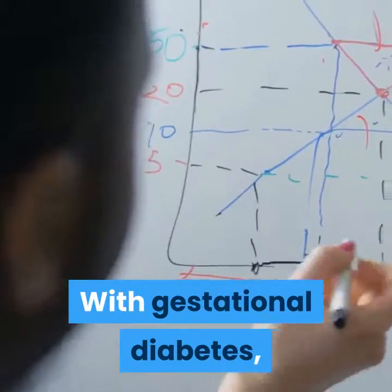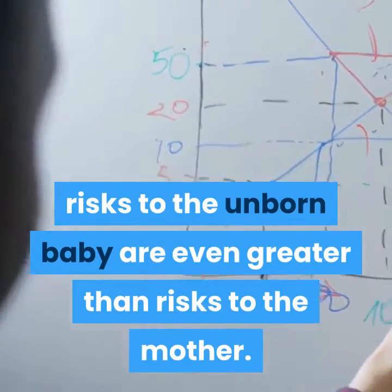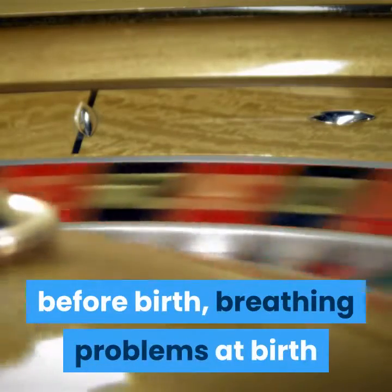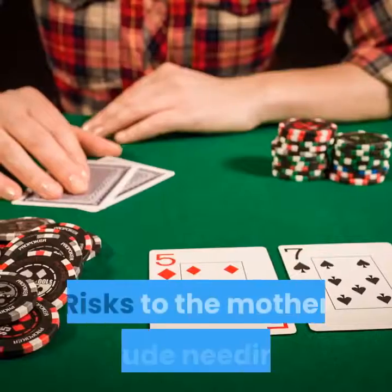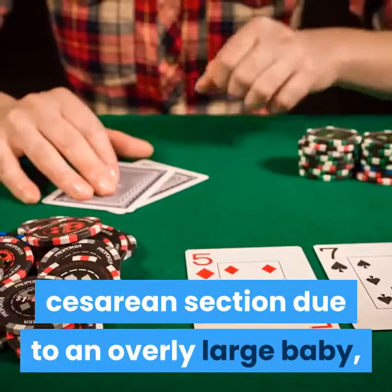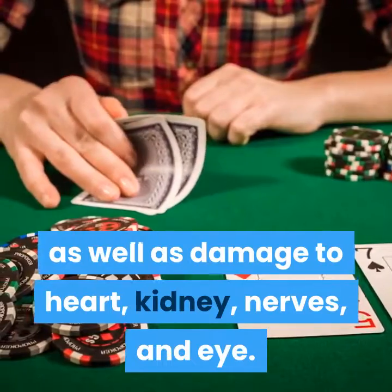With gestational diabetes, risks to the unborn baby are even greater than risks to the mother. Risks to the baby include abnormal weight gain before birth, breathing problems at birth, and higher obesity and diabetes risk later in life. Risks to the mother include needing a cesarean section due to an overly large baby, as well as damage to heart, kidney, nerves, and eye.